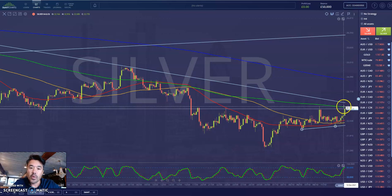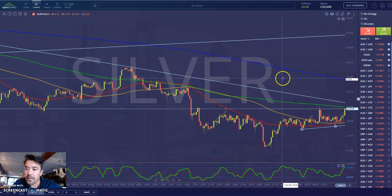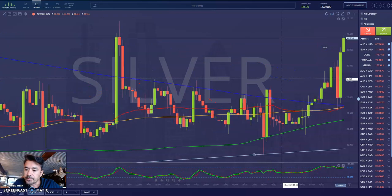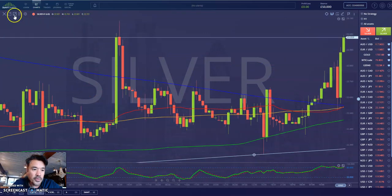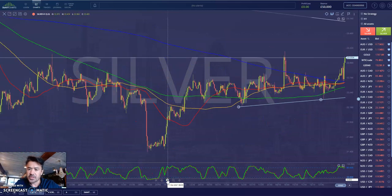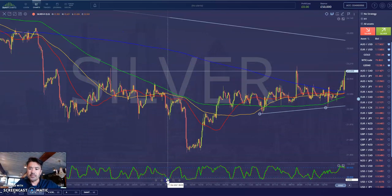Now, we do have quite a lot of resistance around 23.10, not least because we've got the 200 period moving average there on the 4-hour chart. Let's see if we've got anything on the 1-hour chart. H1. No, well up through there. But let me scrunch this chart up, see if I can see anything there.